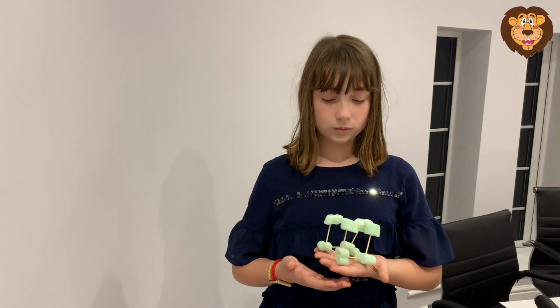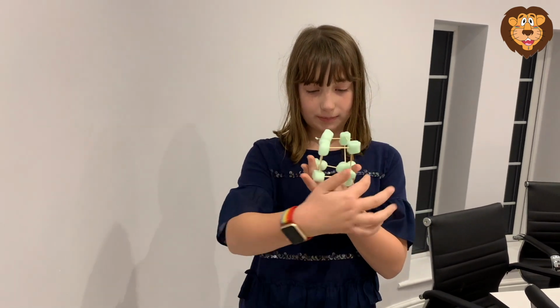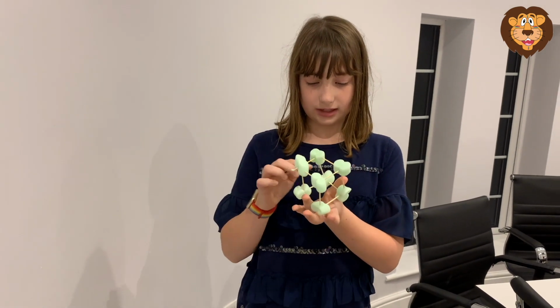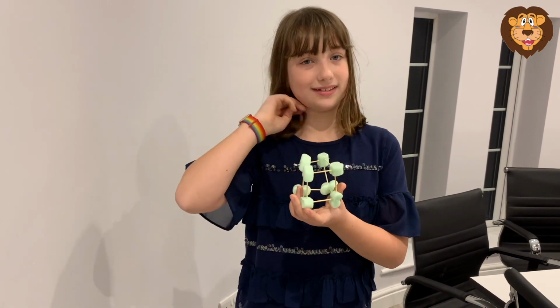Talk us through what you made. So I made a cube. What I've done is a square base, and then I've just put sticks going up, and then I've done the square base again. Boom.